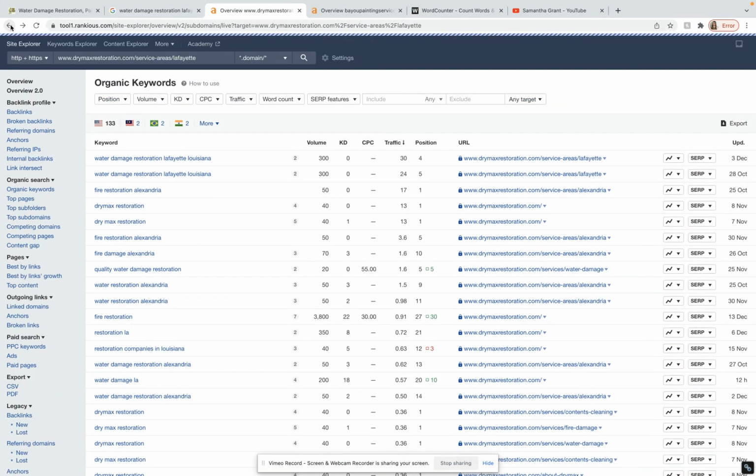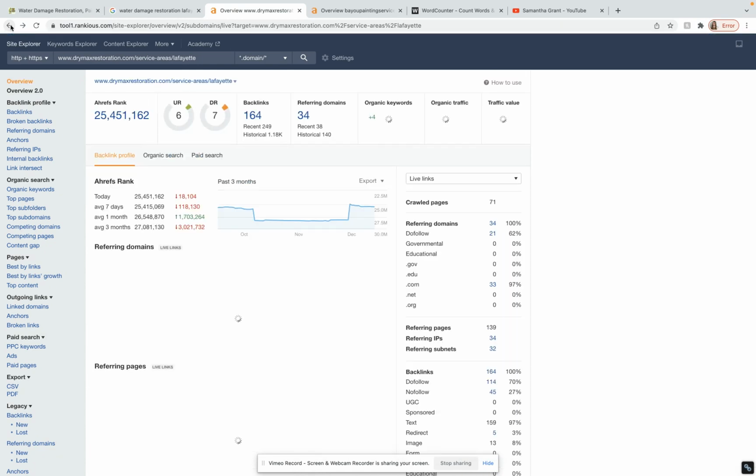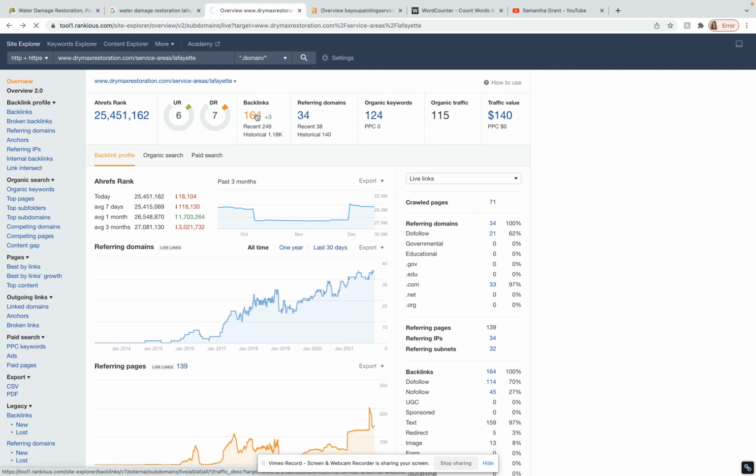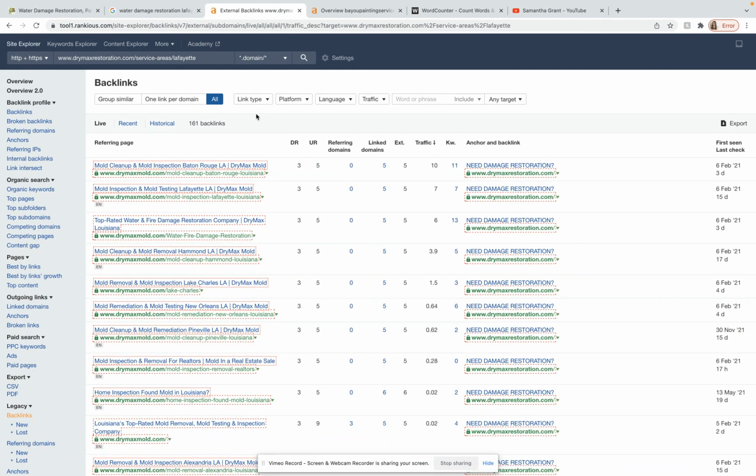So now I want to go back. I want to do the exact same thing that I just did with their keywords, with their backlinks. And so it is saying that they have 164 backlinks. Here it says 161 actually. We definitely want to get a larger quantity of backlinks, but we also want higher quality backlinks as well. So we can go through and snag the best ones from here for your site.